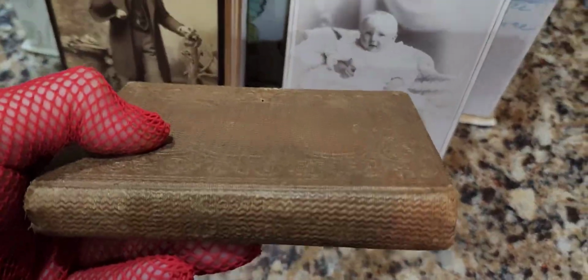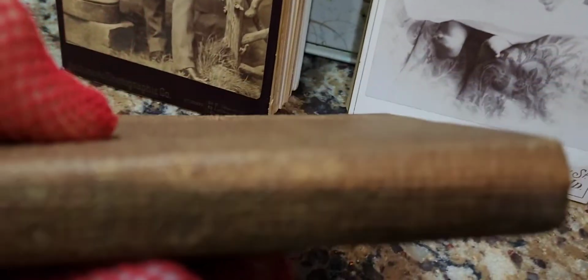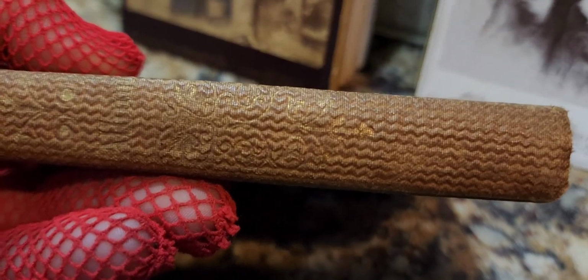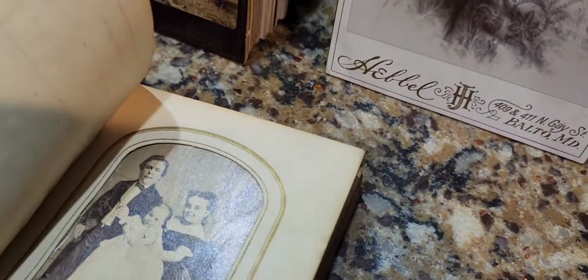And here we go. So here's 1860s. And this is a mini photo album. This was like a travel size photo album. As you can see, it's very, very thin. And I didn't even realize, I think it says something on it. Does it say something? No. It's just little designs. Yeah. Gold gilded designs. Sometimes even the edges of the pages are gilded, like you see here. But this would have been a travel book. And let's open it up.